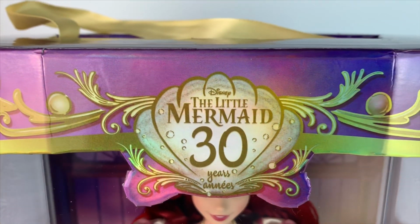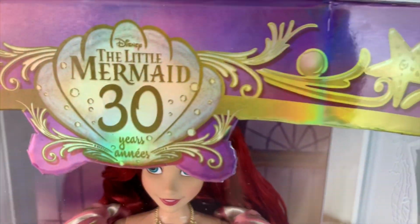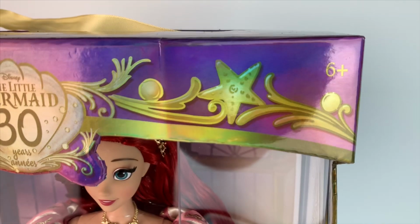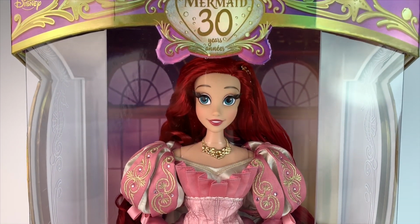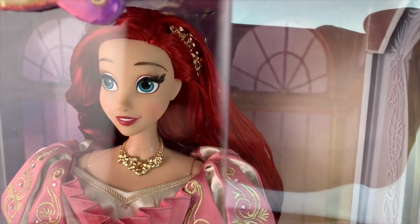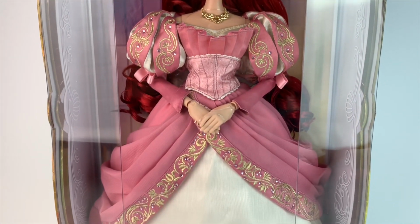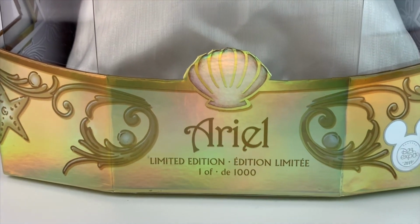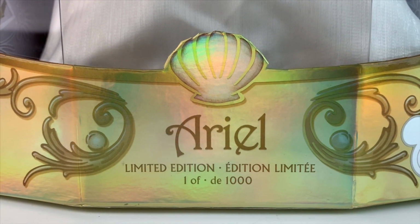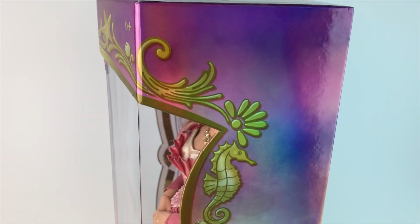However, the box is beautiful. It has a shine to it. It's like holographic. There we see the Little Mermaid 30th anniversary logo, 30 years, and it's for ages 6 and up. And as you can see, there's stars and everything. The first thing that I think about when I look at this box is romance, right? Everything is so pink, purple, beautiful, and you have her big blue eyes. Right on the bottom, we have Ariel, and it says limited edition 1 of 1,000. And we have the D23 logo because she is an exclusive.